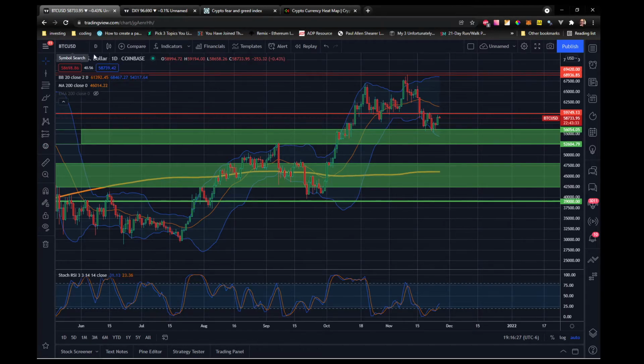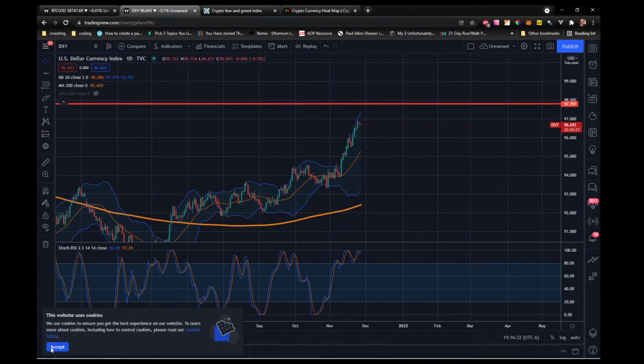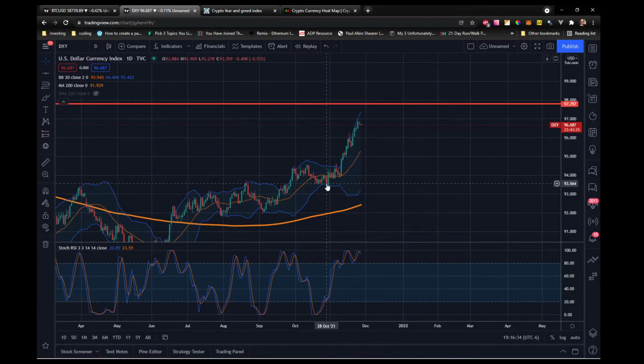And if you haven't been paying attention, the US dollar has just been killing it. Now, it looks like we finally hit a top here and we're pulling back a little, but as you can see, we already did a little pullback and then we took right back off again.